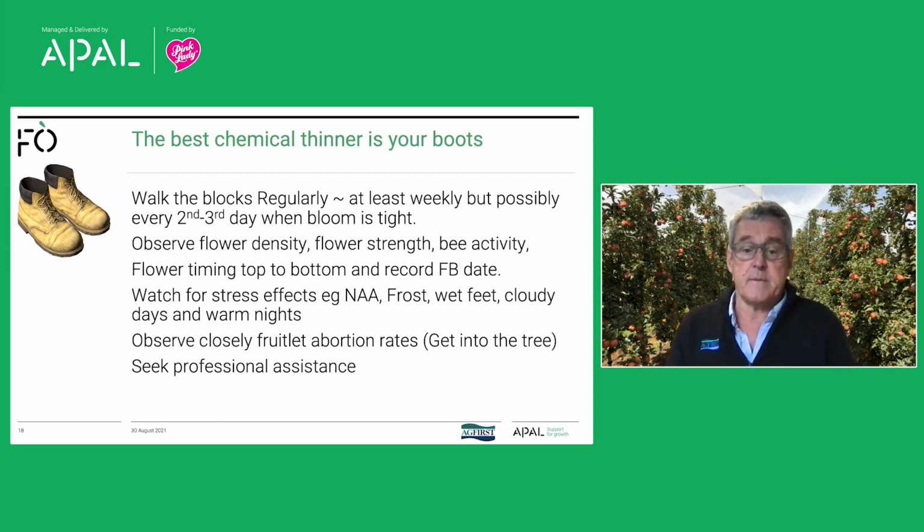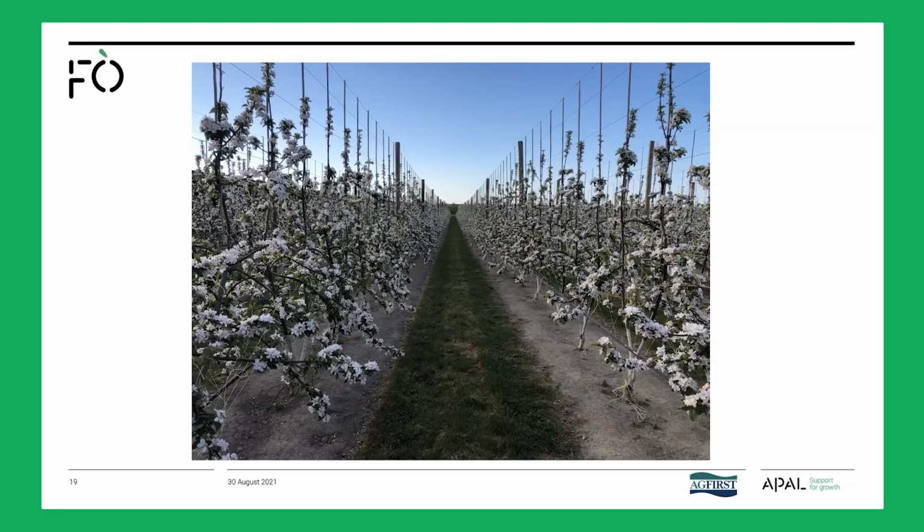Here's a photo at bloom, right on full bloom. Full bloom is when most of the flowers are open, and this block would be right on full bloom on that date. And as you can see, as I walk down the row, it's very consistent. There's no on-off. It's a full-on bloom. That particular bloom will need good aggressive chemical thinning.